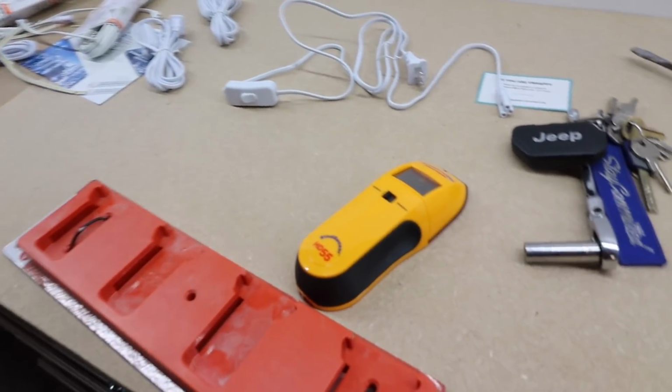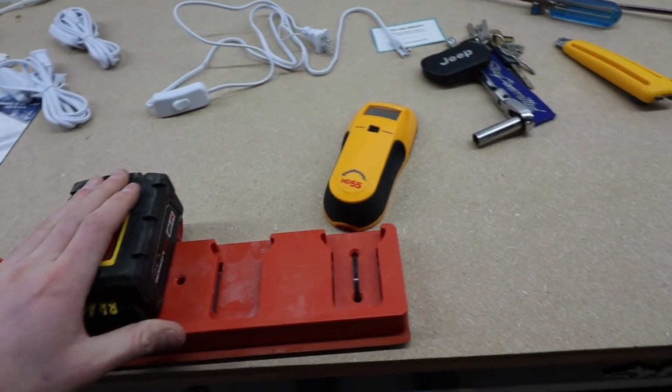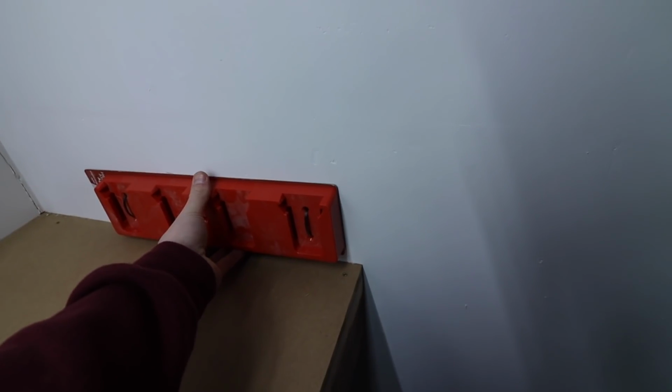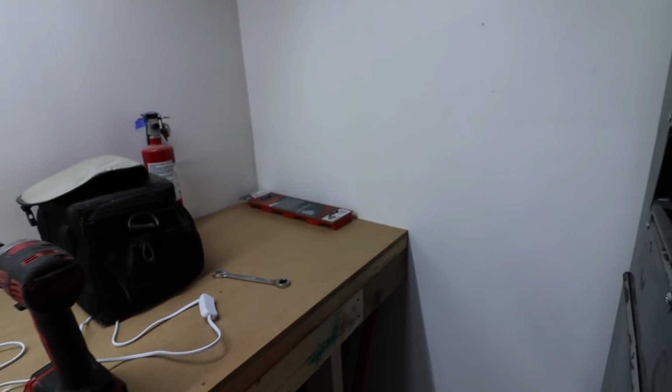Alright, the next thing I want to do is hang this 18-volt battery holder. So the way this thing works is batteries lock right into it. It's good storage. The only thing is, it doesn't have the M12. So I was thinking about putting it right in this corner, just like that, and then use the battery charger in that corner. But what I think I might do is cut a piece of MDF board to the right size from that wall to here, and then go up about 7 inches or something, just so I have a nice surface to screw to.